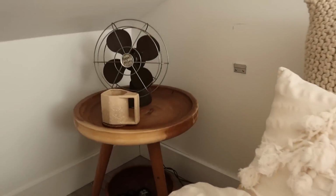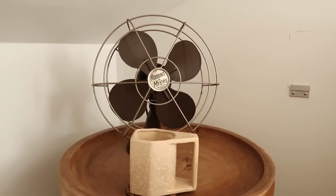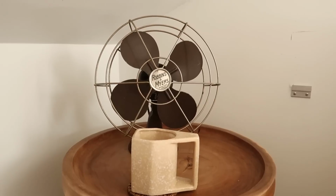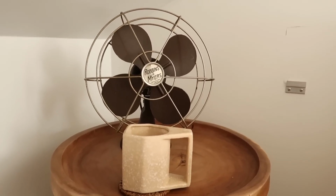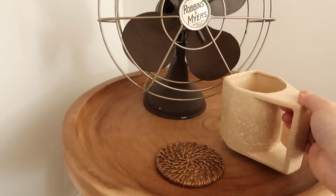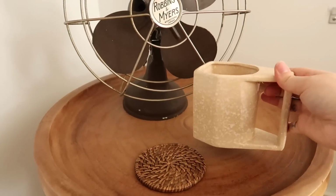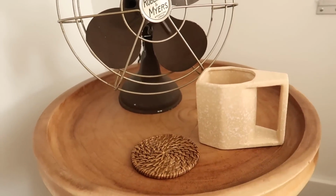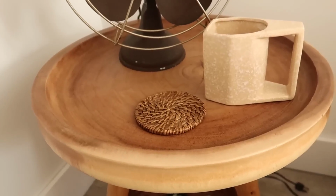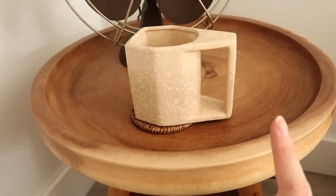Let's hop over here. One of my favorite pieces ever is this fan that I got. It is a vintage fan. It still works. It works amazingly. I always have a glass because I'm always drinking water at night, so I always need to have one. This glass is a thrifted glass as well, from Value Village. I have a coaster here too because I don't want to ruin this beautiful nightstand, which is from HomeSense.